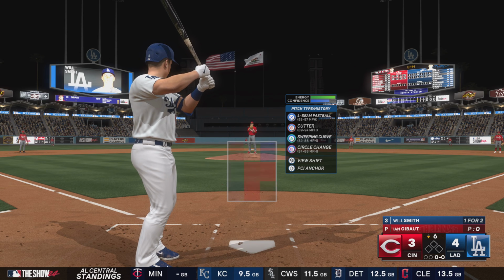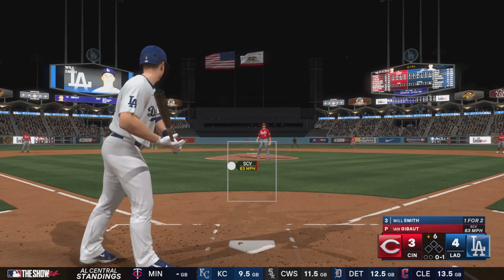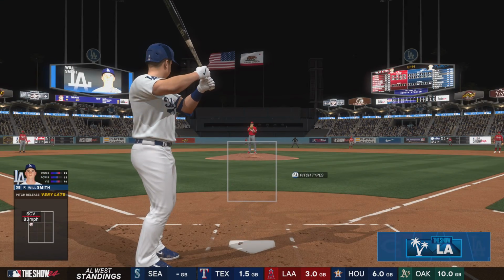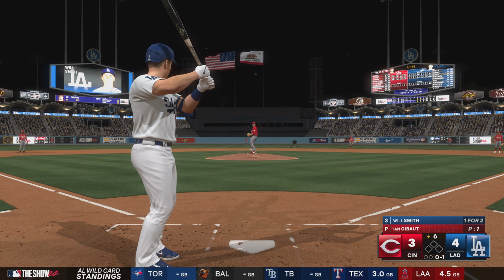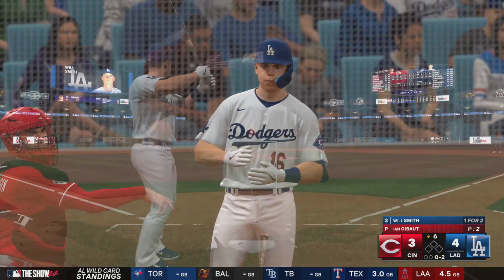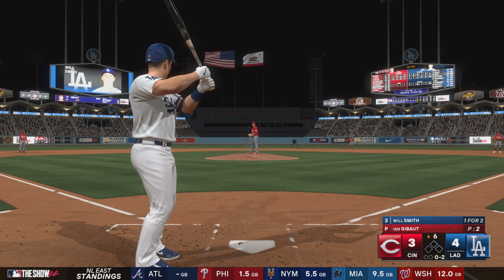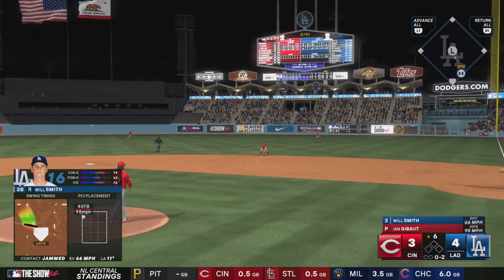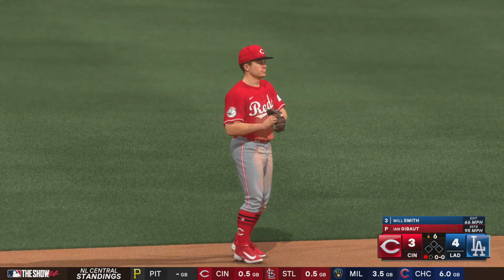And up to the plate is Will Smith. That clips the inside corner for a strike. Activity in the bullpen. Fernando Cruz loosening up for manager David Bell. Sims also throwing. Check swing, but he went too far. And it's 0-2. Two strikes. That one the other way. McLean throws to first. He's out. And they get the out on Smith.